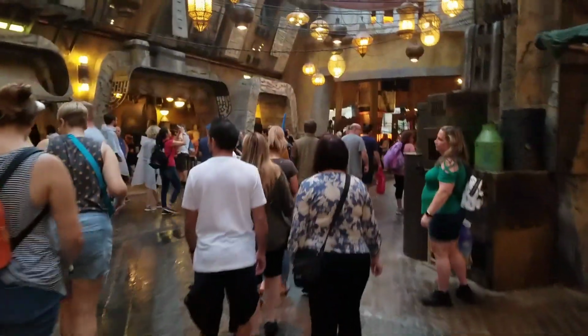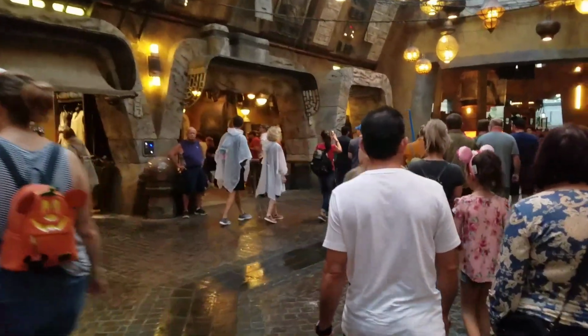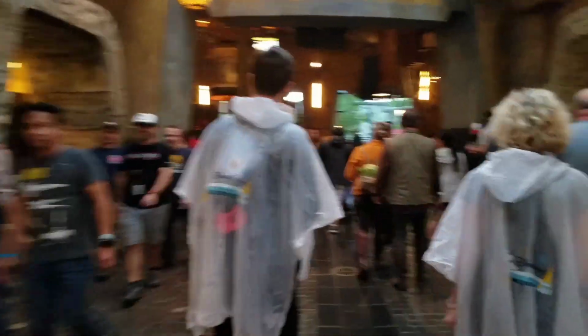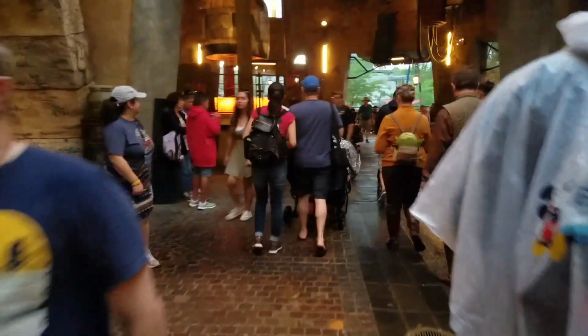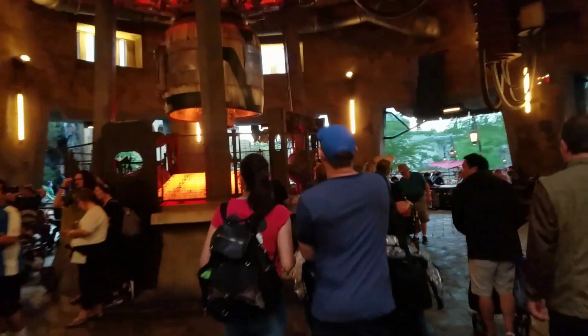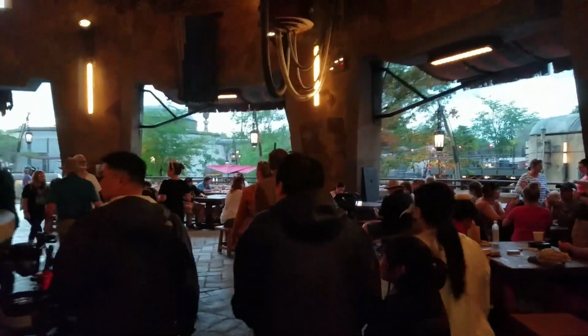Headed into Ronto Roasters, which I highly recommend. I got the Ronto wrap a couple weeks ago. It was delicious. Here's the kettle corn. They just got some new stuff over there. Here's Ronto Roasters. I got the turkey wrap. It was delicious. Not a horrible line over here. Pretty busy though. I like this. It's good seeing people give this land love. A lot of people are saying that Galaxy's Edge is the worst thing Disney ever did, when it's truly an awesome land.